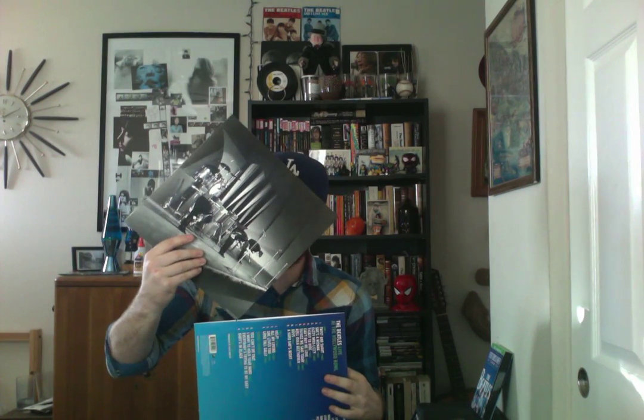So I was happy to pick this up today, and I must say I've been looking forward to this for quite a long time because it's not very often you get a Beatles album on the day it's released and an actual vinyl edition of it. I mean, for me, I don't think I've ever been able to do that.